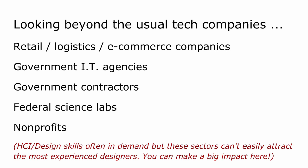And I think the big takeaway on the slide is that these HCI design skills are often in demand. But these sectors can't as easily attract the most experienced designers because they're not on people's radar as much, right? So in fact, if you get a job at these places, you might be able to make a bigger impact because you'll be the first person they hire who knows about the design process, and you might really be able to drive things if you're able to work within their organization. Whereas if you're at, say, a really established company with design like Apple, there are hundreds or thousands of designers, and you're playing one small, very fixed role, and you won't get to upturn everything.